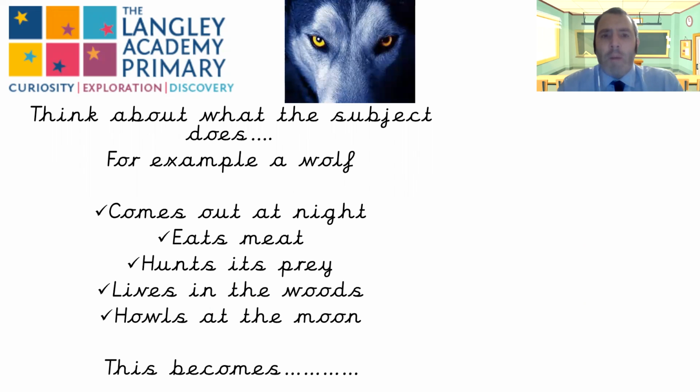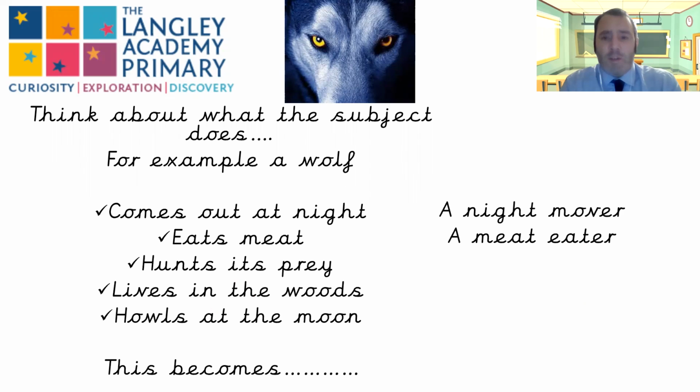So how do we go about turning a description into a kenning? So we're going to use the example of a wolf here. It comes out at night, it eats meat, it hunts its prey, it lives in the woods, and it howls at the moon. So this becomes a night mover, a meat eater. See, that one's really simple. All we've done is we've flipped the order of the words around. A prey hunter, again, we've taken one word out of that description and flipped the word order around.